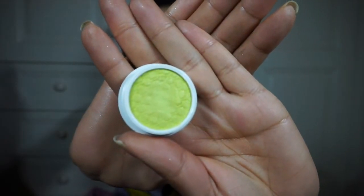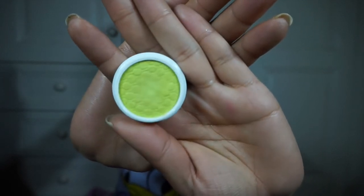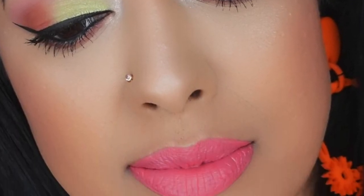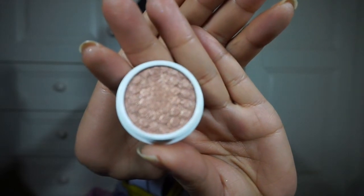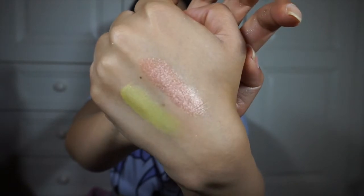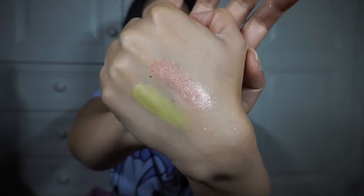This is a gorgeous pale neon lime green, and I love this shade. It is a kind of neon, wearable neon, if that makes sense. And this is a satin. And this is called Lala, and it's a rose gold. Amazing colour. Come on. You know it is. You know I'm not just saying it. You can see it for yourself. Look at that. Awesome, awesome colour.